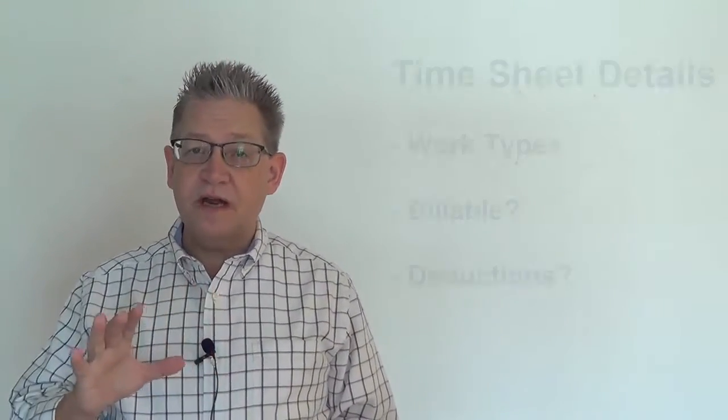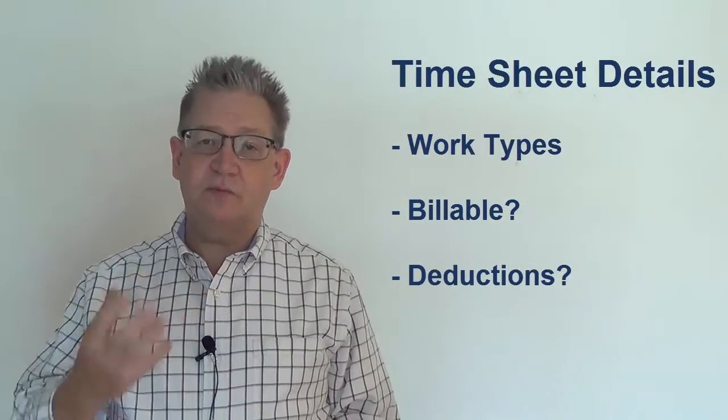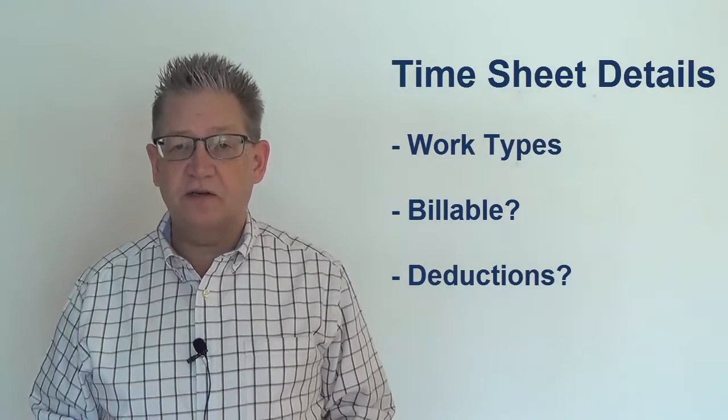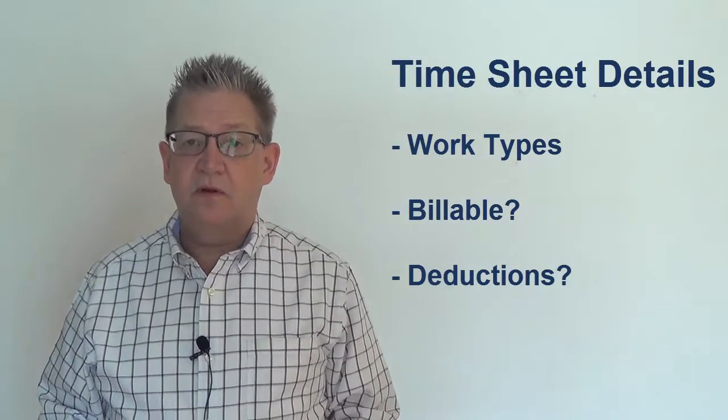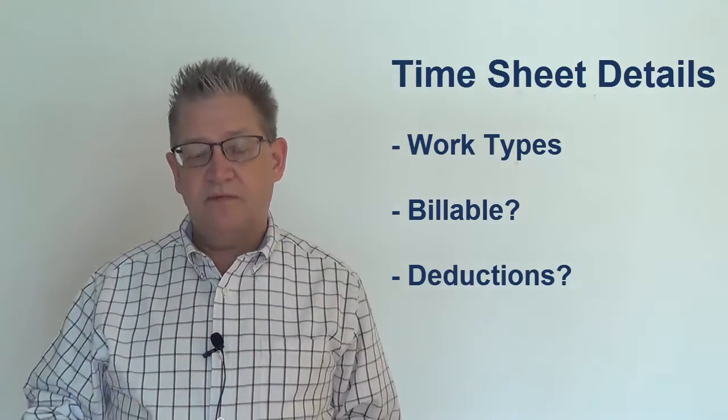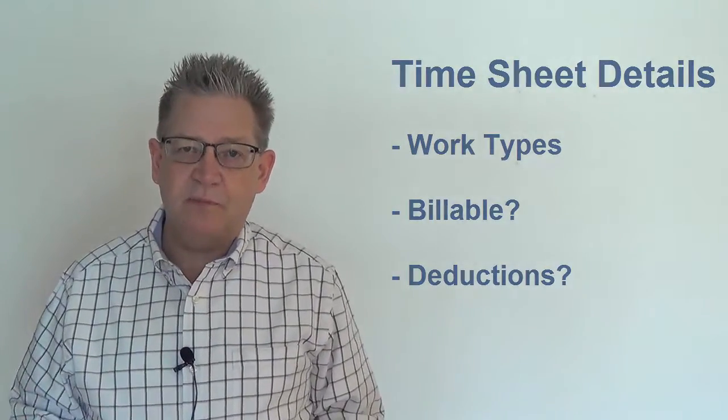Next, you need to make sure that you have all of the right work types and all the information that's related to the individual time entry. Make sure all of that is correct. Was this job billable? Do we have the right work type in there? Were there deductions for taking a break, for example, or if something was not billable?